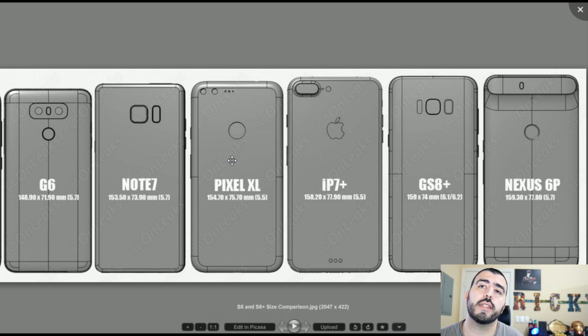But let me know what you guys think in the comment section down below. Which is your preferred take on a phone size in terms of ratio? And does this change your mind, or does this get you more or less excited about the upcoming S8 and S8 Plus compared to the current phones out in the market? Let me know your thoughts in the comment section down below.